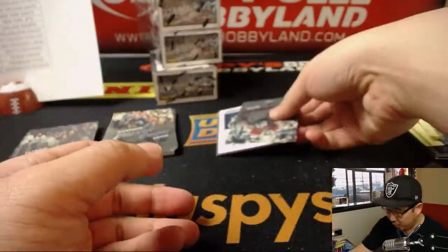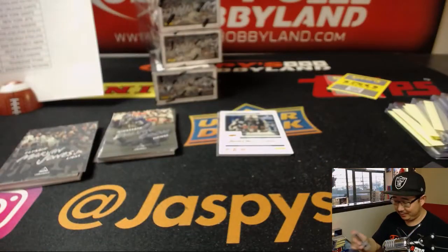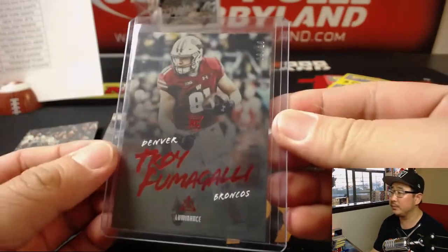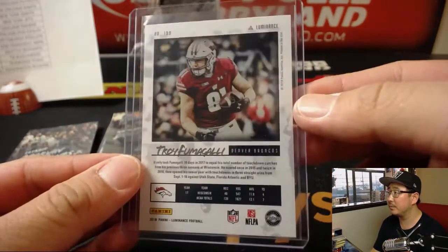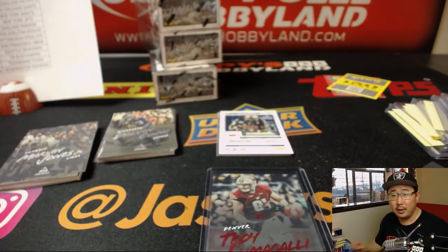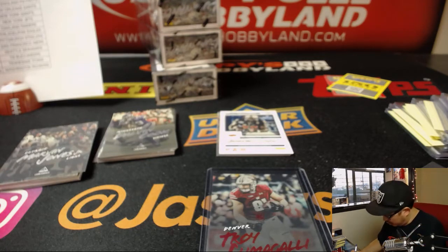We got a Troy Fumagalli. 9 out of 10. Matches his Badgers uniform. The Fumagalli, of course, goes to the Broncos.